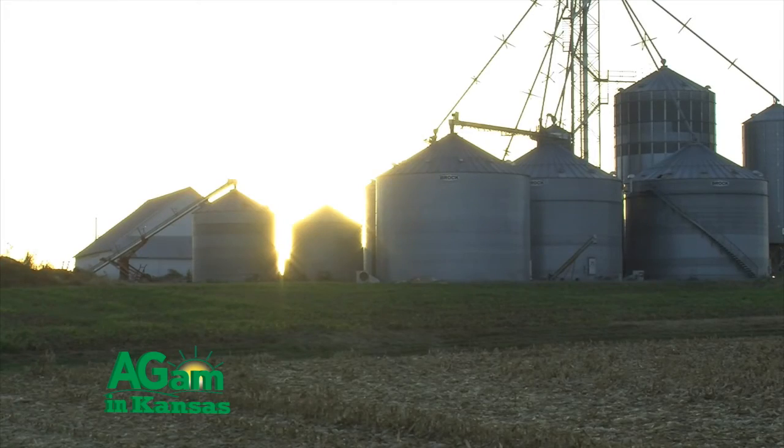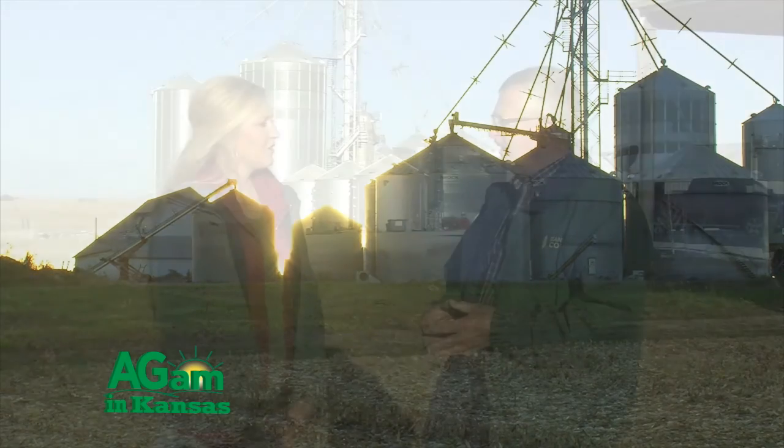But really, these are large bins, but that's the way agriculture is today. It's just a bigger scale. Sure. So we feel we can adapt to anything the market asks us to do.